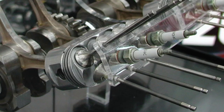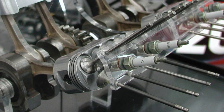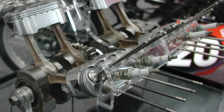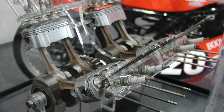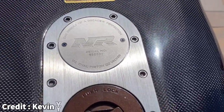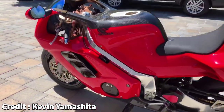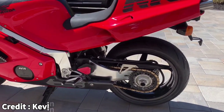It was essentially a V8 engine in the form of a 4-cylinder. This engine had oval pistons, and each of those pistons had two connecting rods. To maximize the power output, the engine had 32 valves, which means each cylinder had 8 valves. In stock form, this engine produced 130 brake horsepower at 14,000 RPM and close to 200 brake horsepower in race form. When it was launched back in 1992, this motorcycle retailed for an eye-watering $60,000.